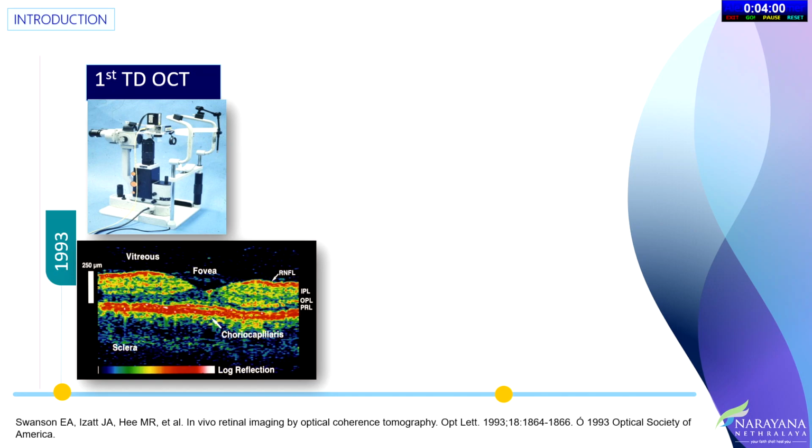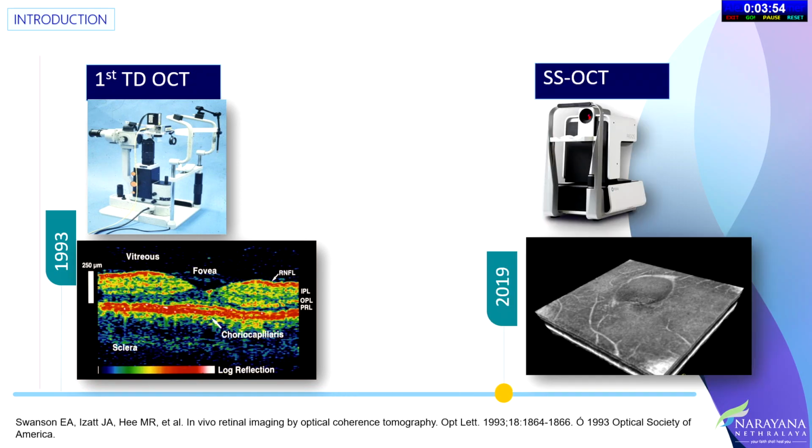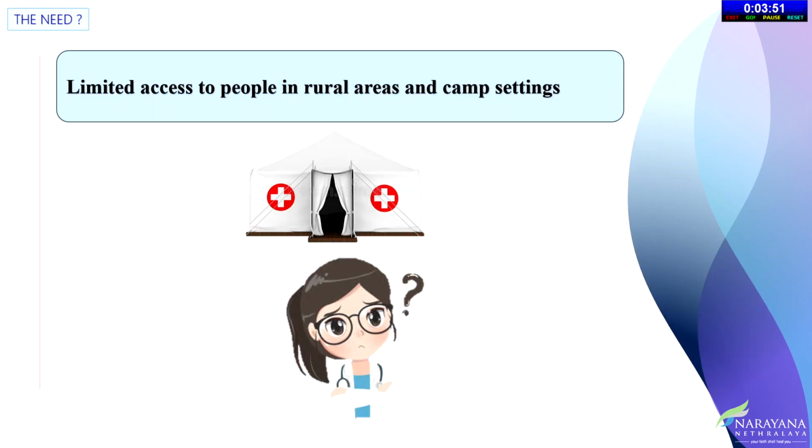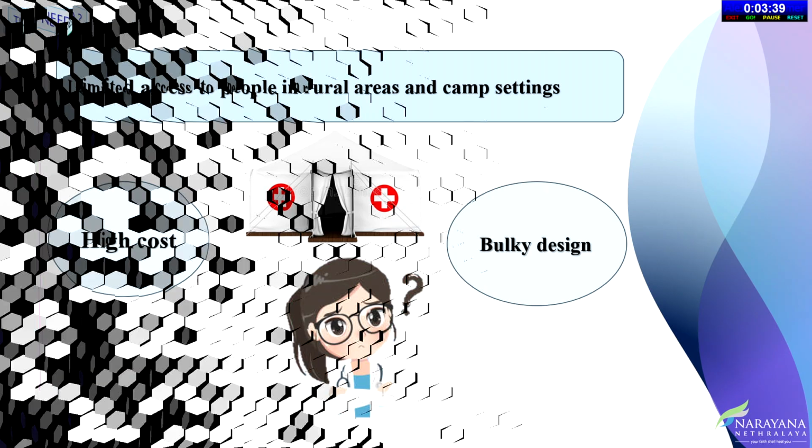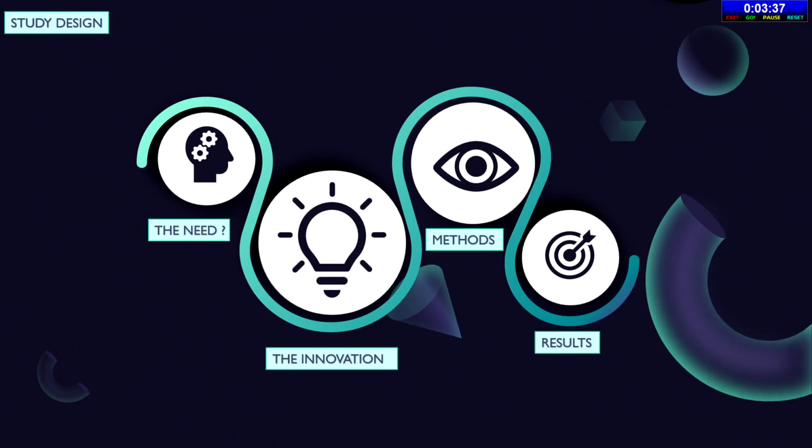From its inception in the 90s as a time domain OCT, it has undergone several iterations and improvements to its current form as the SS-OCT. However, in spite of these technological advancements, we see that there is limited access of this technology to people in rural areas and camp settings. This could mainly be attributed to the high cost and the bulky design of the OCT machines. So how do we overcome these challenges?